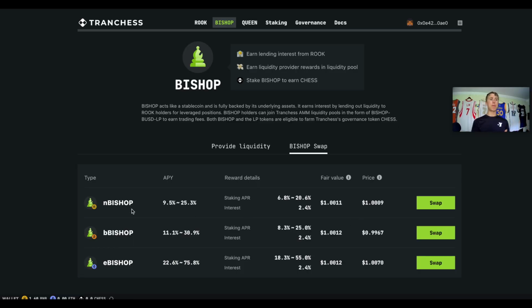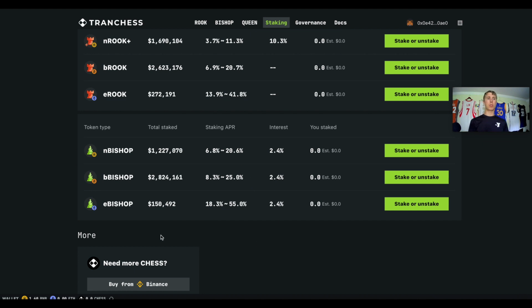As I showed you, there's 3 different kinds of the Bishop tokens, and they all have their own yields. As you can see here on the Bishop swap, these are the different yields for N Bishop, B Bishop, and E Bishop. Of course, if you're wanting to chase the higher yields, you look for the one that is a higher staking reward. And mainly where your staking rewards are coming from is from the Chess token, the main interest of the 2.4%, which you can find on the staking page.